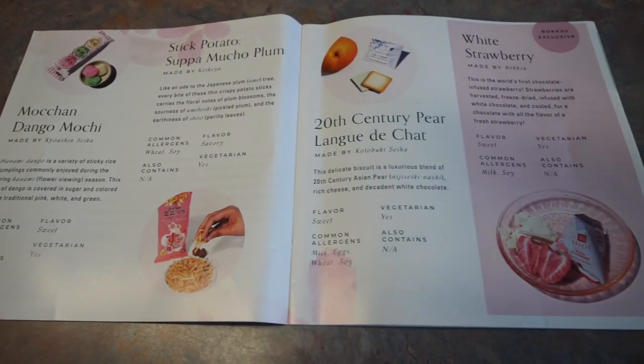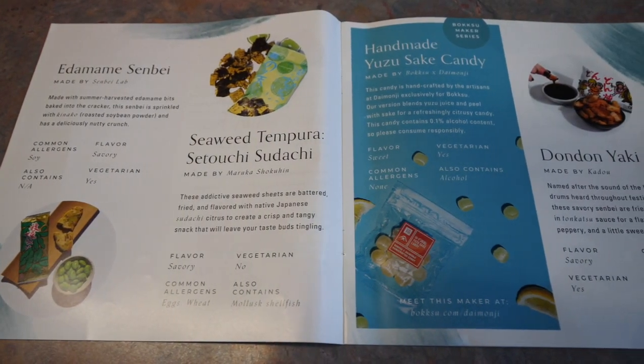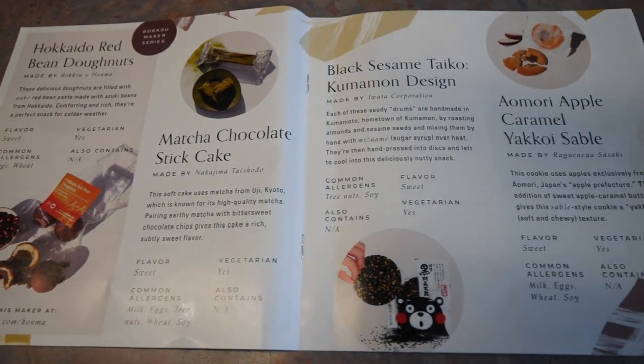Are you ready to open our box? Oh yeah. Okay, I'm ready to scarf down some food. I'm hungry. Wow. Seasons of Japan. We get a little booklet. Comes with a nice little booklet. Yeah. So we have descriptions for all of our snacks. It tells you the flavor, whether it has any allergens, if it's vegetarian. Cool. So that's going to make things easier. All right. I say we just dig on in. Let's dig on in. I'm feeling snacky.